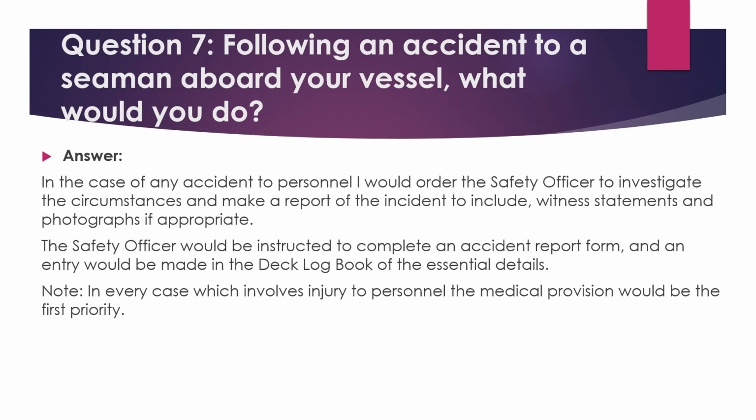If you are the safety officer, then of course you would be doing it, but make sure that you take lots and lots of photographs from different angles and pretty much cover the accident scene. Also take witness statements as quickly as possible so there is not much discrepancy between witness statements or the witness provides statement before they forget as to what happened.